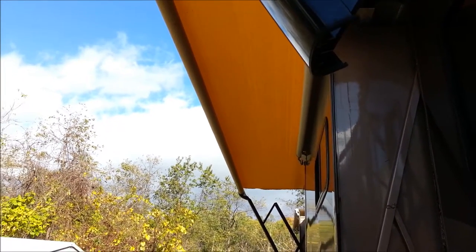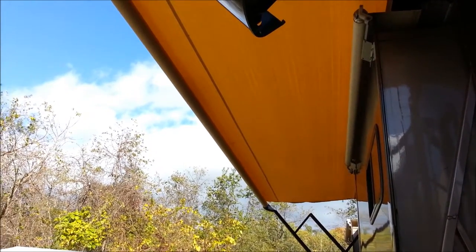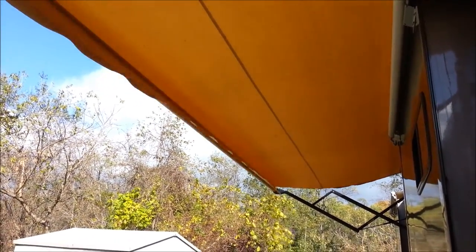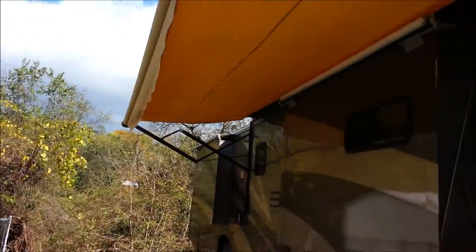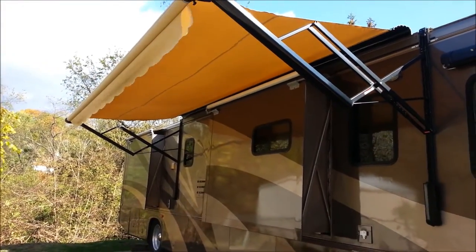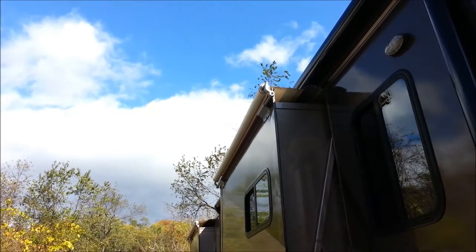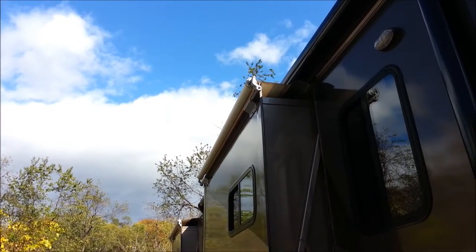This side of the coach has a 20-foot wide power awning for providing shade and weather protection to your patio area. The awning can be operated from either inside or outside of the coach. A main power switch is located inside to prevent the outside awning switch from being operated.